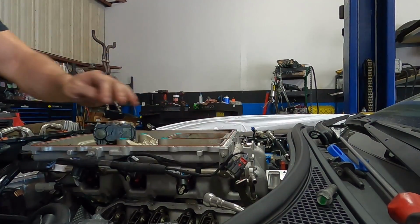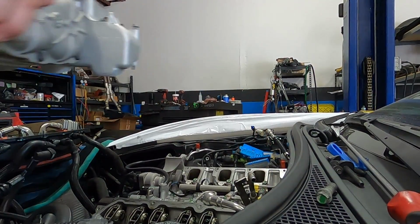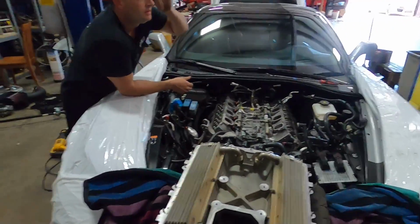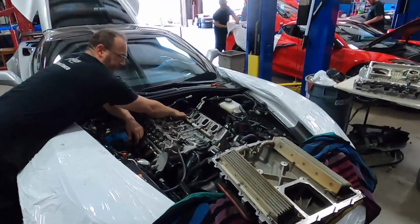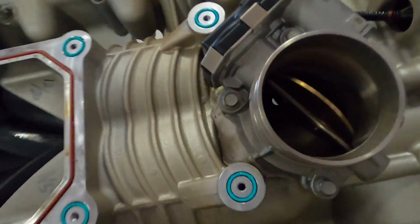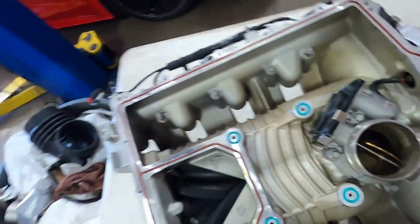I think that's what was hanging up on this side. The story on this ZR1, where are you at? This was getting worked on from some other shop, and they couldn't get it to run right, so they sent it over to us. And as we're pulling off the blower here, Dan just noticed that it's cracking. So that might be part of the reason why.